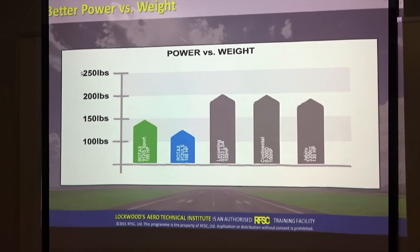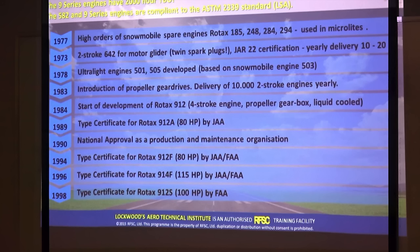Just talking here about fuel consumption as compared to other aircraft engines and power to weight ratio, they're basically no competition. This is just a little bit of history on Rotax with aircraft engines. It runs through the two strokes that they had in the 80s and when they came out with the four-stroke engines. And then they came out with the ASTM compliance in 2005 and 2006, and then the TBO increases in 2009 and 2010. So the newer engines, everything with a new case, engines produced after July of 2006, have a 2,000-hour TBO.